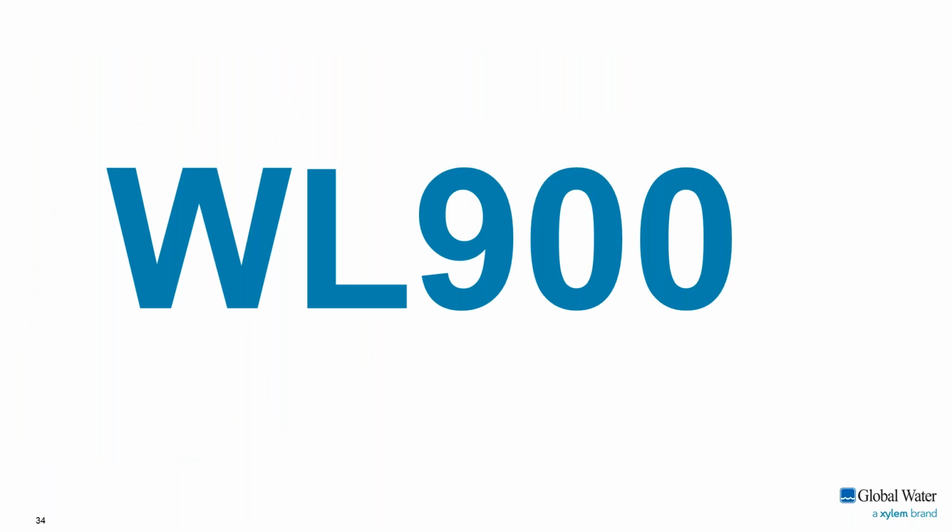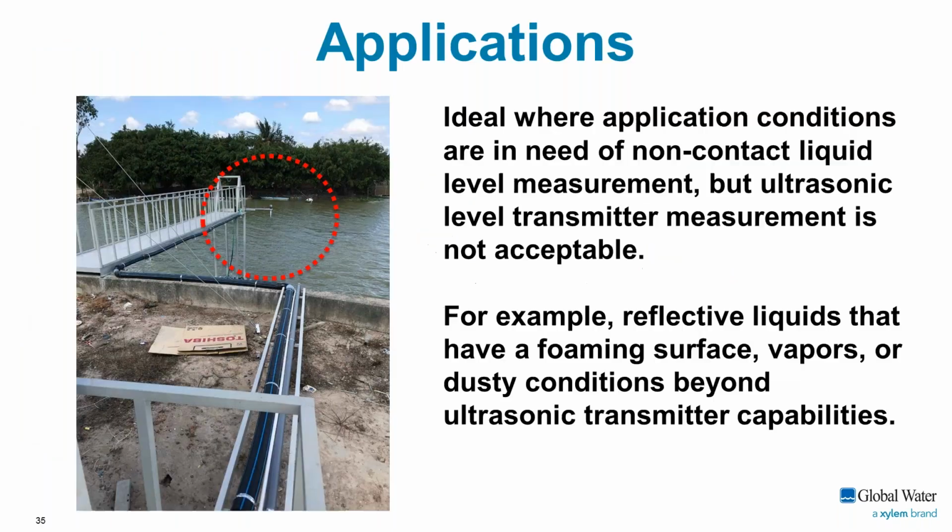We're going to jump away from that one, and now we're going to touch real quickly on the 900, which is, you can see the picture here, a radar sensor. The primary function of the radar sensor, in my opinion, is not necessarily always going to be the environmental function. This is where we're going to get into more of an industrial application where you're going to be in some kind of processing tank.